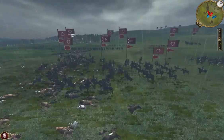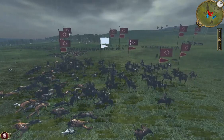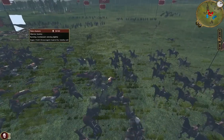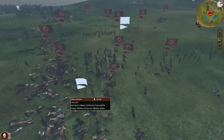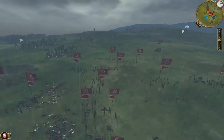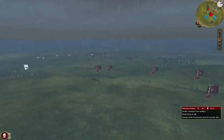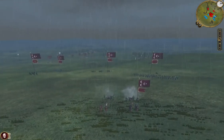They only have that one group in the middle. It's already wavering. That's it for them on the bottom. All they have left are those guys on the hill. The Plains Indians move all their attention to them, so it's all going to come down to this now. It's going to come down to, can the Ottomans hold this hill?